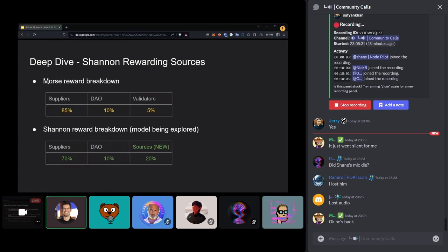Okay, so you can see the Morse reward breakdown: suppliers, DAO, validators. For Shannon, I'm working on a new model that has some new concepts in it, which is sources, where sources actually get part of the revenue. So what is a source? A source can be the client that a service ID is connected to.